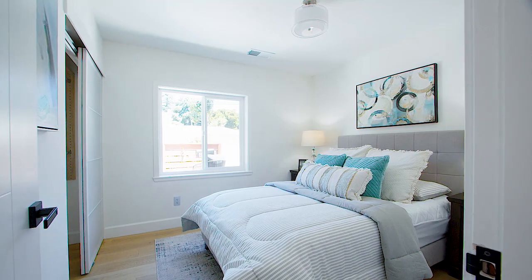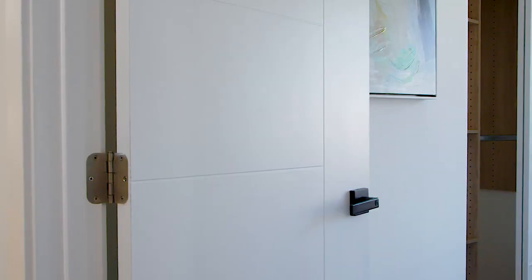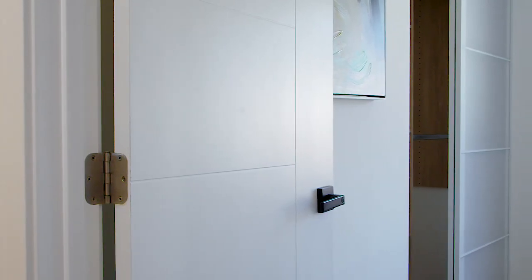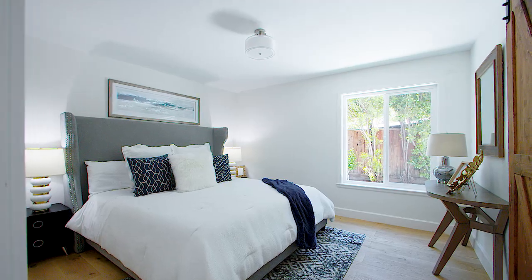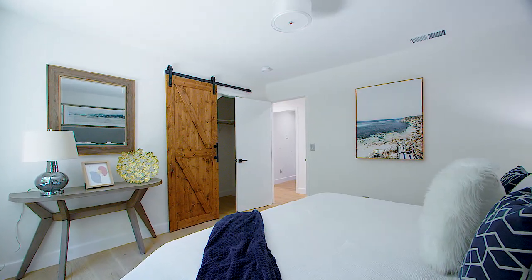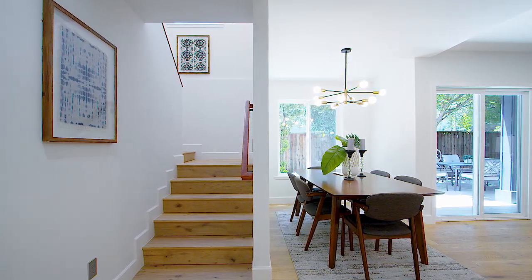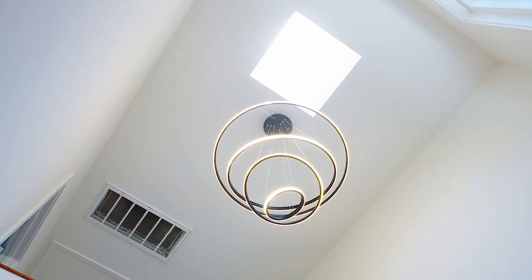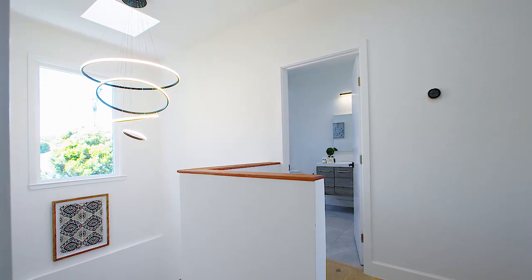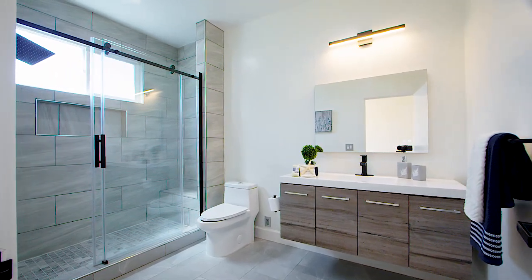On the ground floor, there's also 2 generously sized bedrooms. Each come with modern style closet doors. These rooms are perfect for in-laws or guests as they are right next to the full-size bathroom. Heading upstairs, you'll pass a luxurious and modern hanging chandelier that is above the staircase. Upstairs, you'll find the primary bedroom, guest bedroom, and another full-size bathroom.